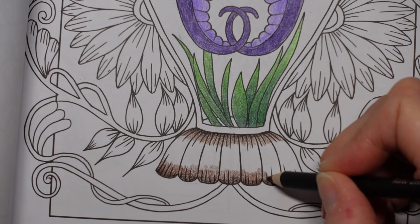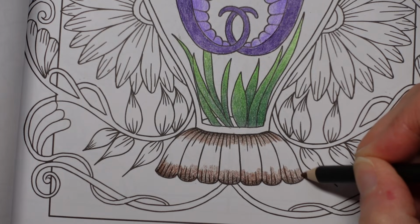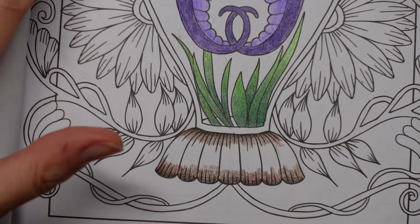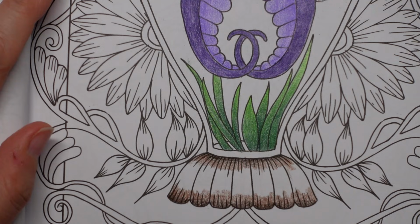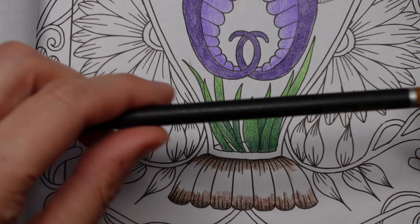Now, I wasn't sure how well these pencils would work on this paper, but they're doing quite a good job. You do need to layer them up a bit, but you do with these pencils anyway. Right, I'm going lighter now. Where are we going? I'm just looking at my swatch chart. The Castle Arts come with a swatch chart that you can look at. I'm going to go yellow ochre next, which is quite handy.